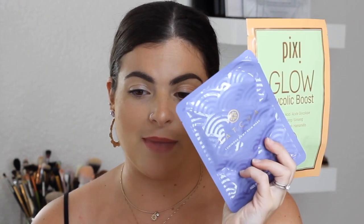I also have 2 sheet masks. So one is from Pixi, which is a more affordable, like drugstore end brand, and then a higher end brand is Tatcha. This is the Luminous Dewy Skin Mask, and I have used 3 of these. This is my 4th one, and I am savoring this because I just love it so much, and I know that they're more expensive. But this is a beautiful dewy sheet mask. You leave it on for about 15 to 20 minutes, and you take it off, and you just rub the excess in, and your skin is just good to go.